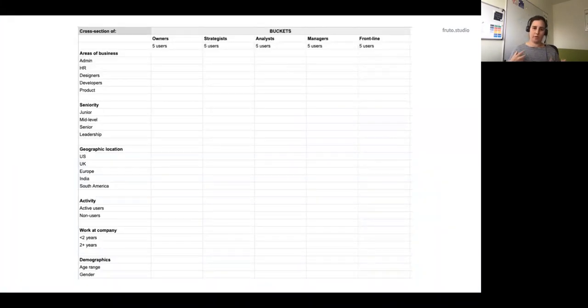When we are thinking about the user groups, one way that we found useful is to create buckets. On this one, we were working with a publishing house, and we wanted to talk with these different types of users: owners, strategists, analysts, managers, frontline, for example. And then we wanted a cross section of these other demographics. Typically we put the demographics in one list, and then you have the user groups, and you just get a cross section of those to make sure that you are taking into account the diverse set.